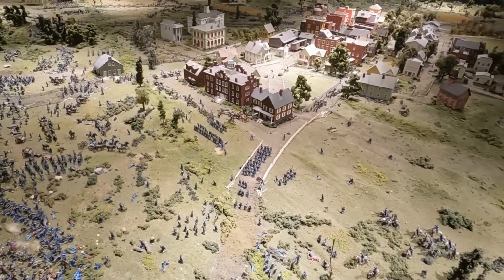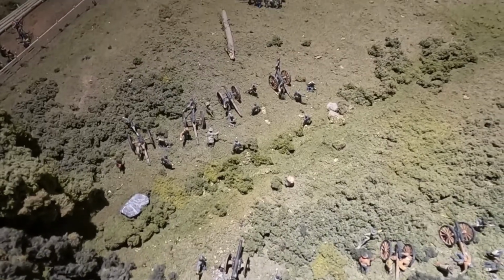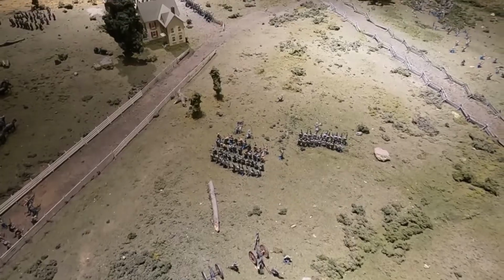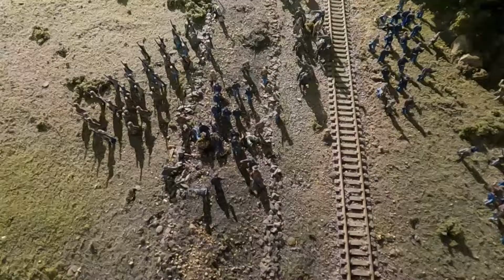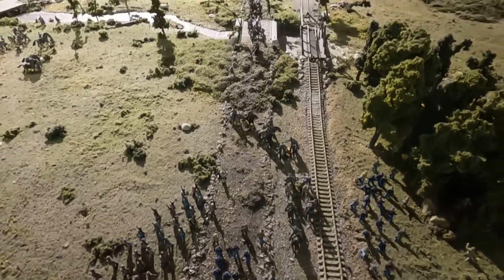The large diorama illustrates how the battle took place and really helps the viewer to better put the entire battle into perspective. Your ticket to the museum includes viewing the diorama, but also includes a 40-minute long explanation of what happened over the 3 days using the diorama as an illustration.